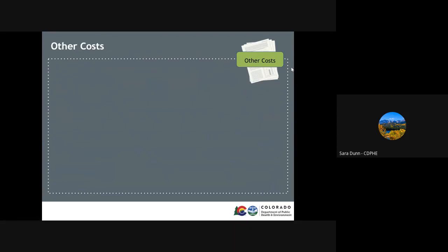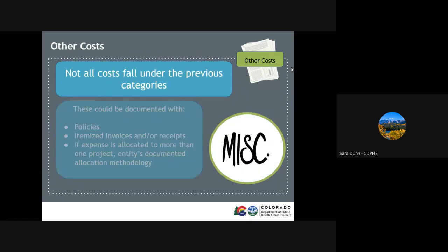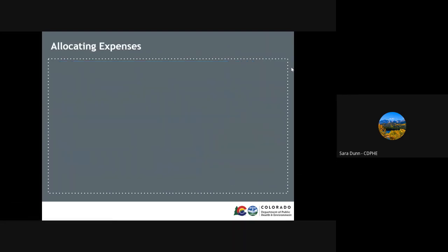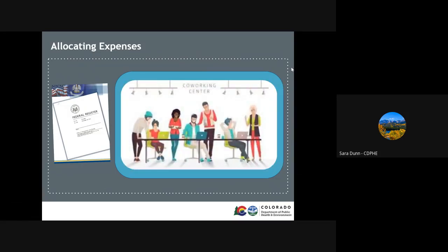There may be other costs that don't fall under the previous categories. These could be documented with the entity's policies, itemized invoices or receipts, and if the expense is allocated to more than one project, the entity's documented allocation methodology. If a cost benefits two or more projects or activities in proportions that can be determined without undue effort or cost, the cost may be allocated to the projects based on the proportional benefit. Direct costs must be allocated based on a line-by-line or bottom-line allocation. Line-by-line relies on actual rate of usage of each cost, for example, rent expense based on square footage used by each program, or the number of phones used by each program.